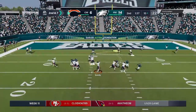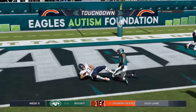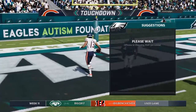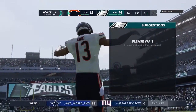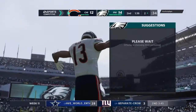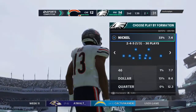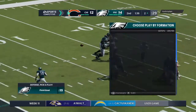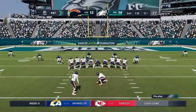Here's a 2nd and 7. And he takes this one in for a Bears touchdown. Christian Kirk, his 4th touchdown on the year. And now the Bears are within a 2-point conversion of tying up the game. Badgley on for the extra point.